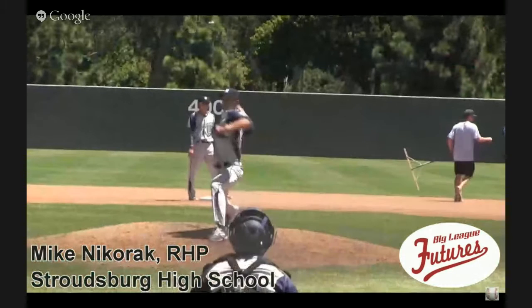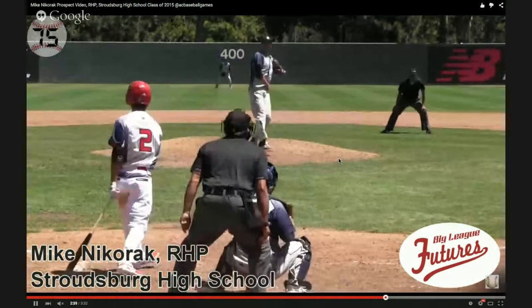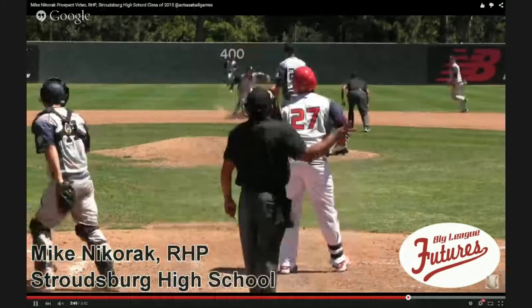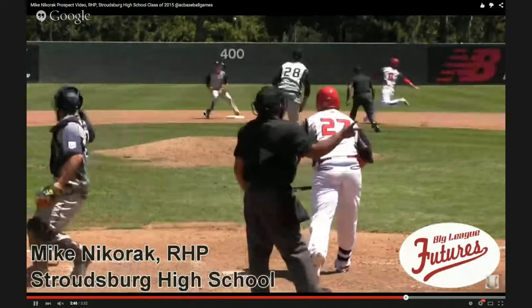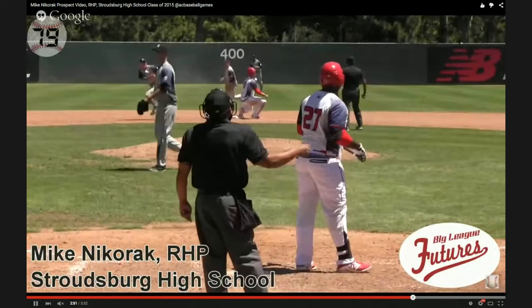Back up on that one. There. Okay. Back up a little bit more. I want to take a look at that one. You mean the out? Yeah, when he threw down. Catcher throws it down, trying on the pickoff. It looked like they weren't expecting him to steal.